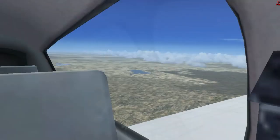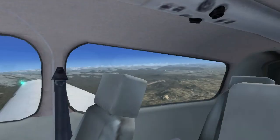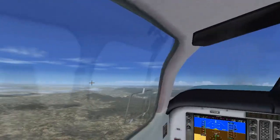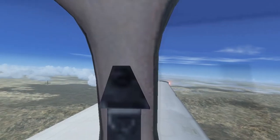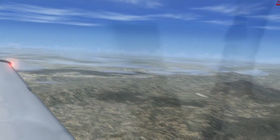Not much to look at out there. Maybe we can head up to Alaska after this and look at some of that countryside. That kind of depends on you guys, really, I guess. They got some weather down there. Valleys.